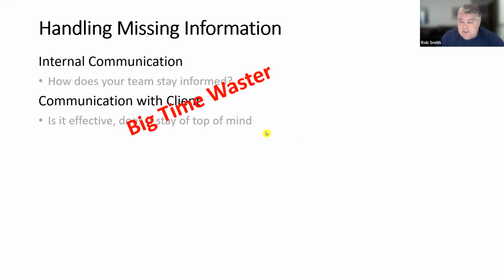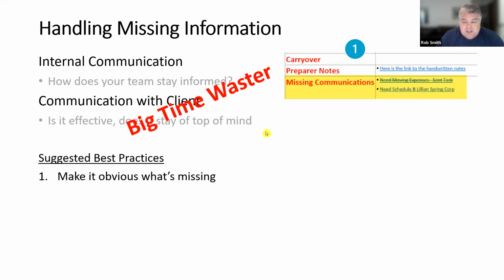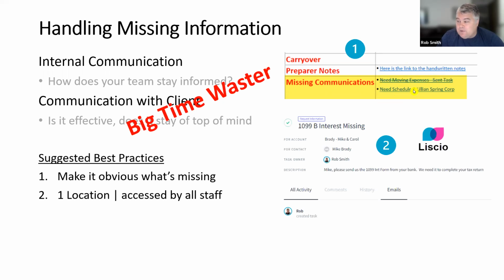Okay, this is a huge time waster. Okay, suggested best practice, make it obvious what's missing. You're going to have a place up here where you're going to be able to put all of the links to everything that's missing. Okay, have one location that's accessible by the entire staff. Once again, Listio has got a tasks tab where you can consolidate all internal and external communications of something that needs to be done in one place. Okay, so you want one location to make sure that every task, every missing piece is all sitting right there. So you're not scattering emails and looking at multiple different places to make sure that everything's been done.